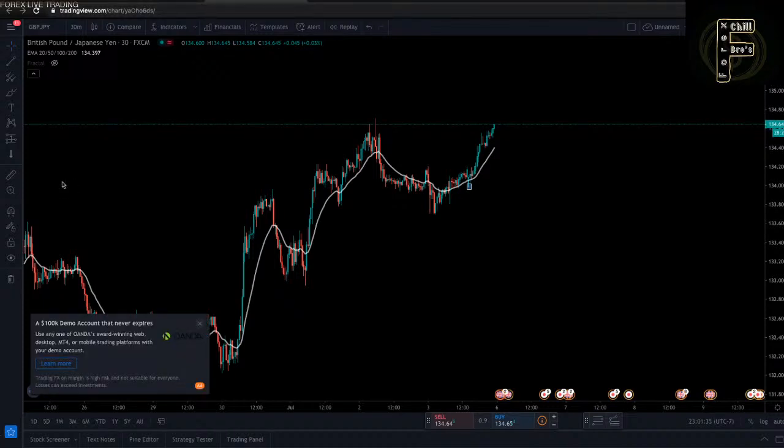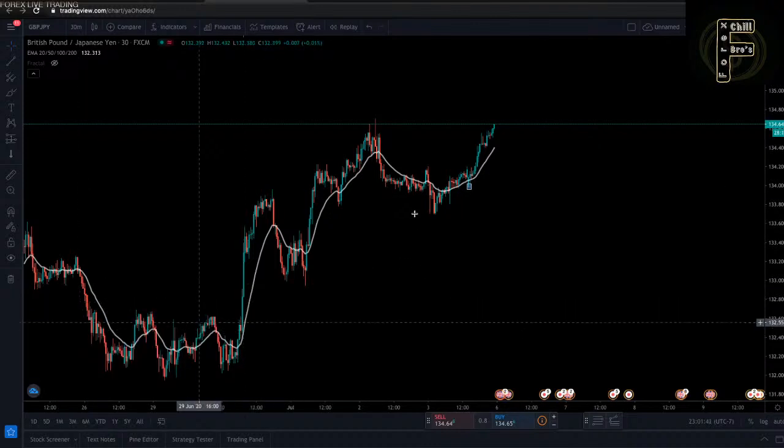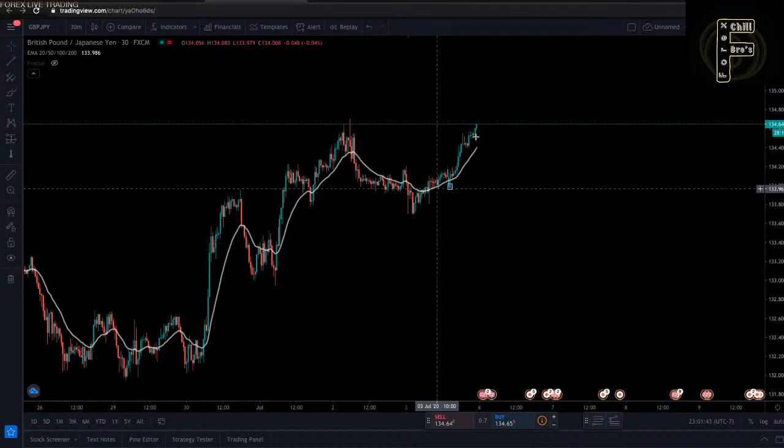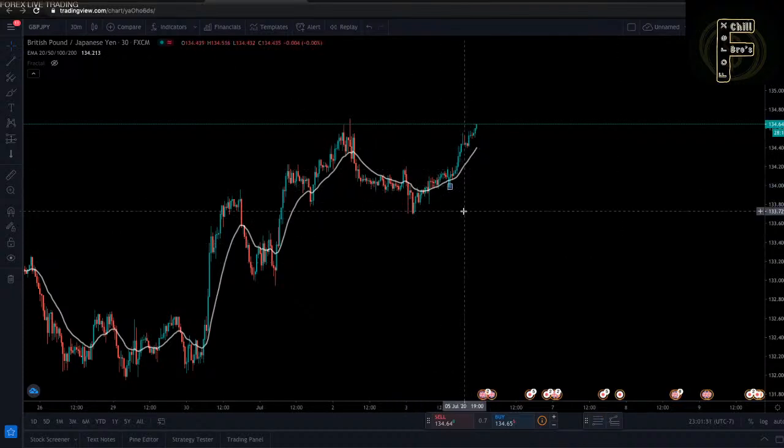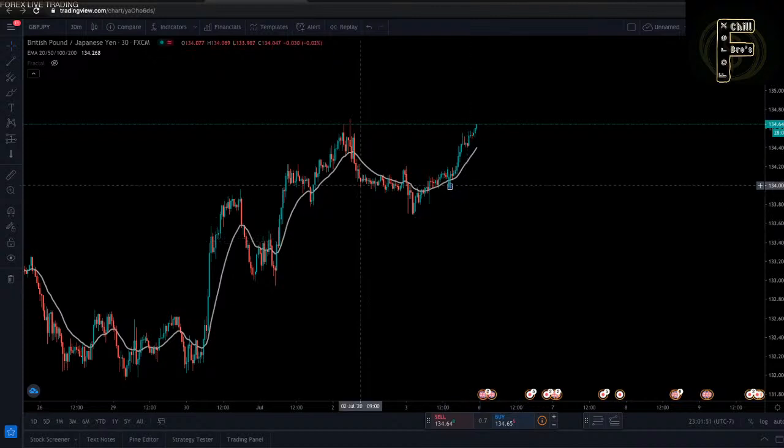Firstly, I'll just go about the charts. So far, Asia made a low and we had a high. Right now, the pound has been pushing up. We've been seeing lots of push to the top side. So, like I said, always have a buyer before taking trade.